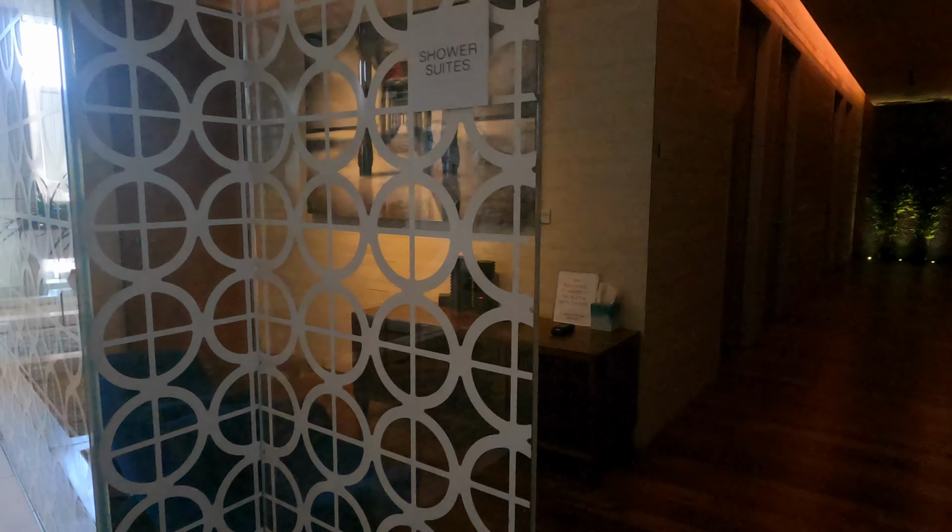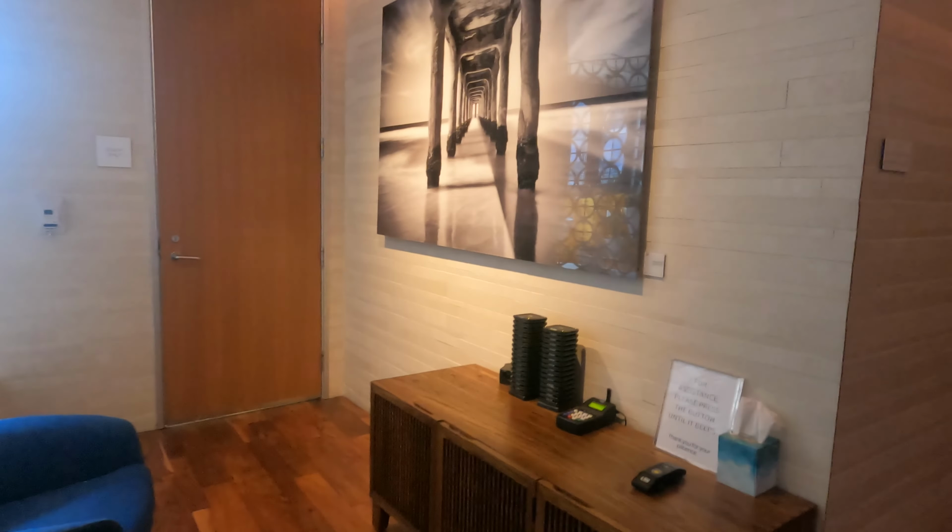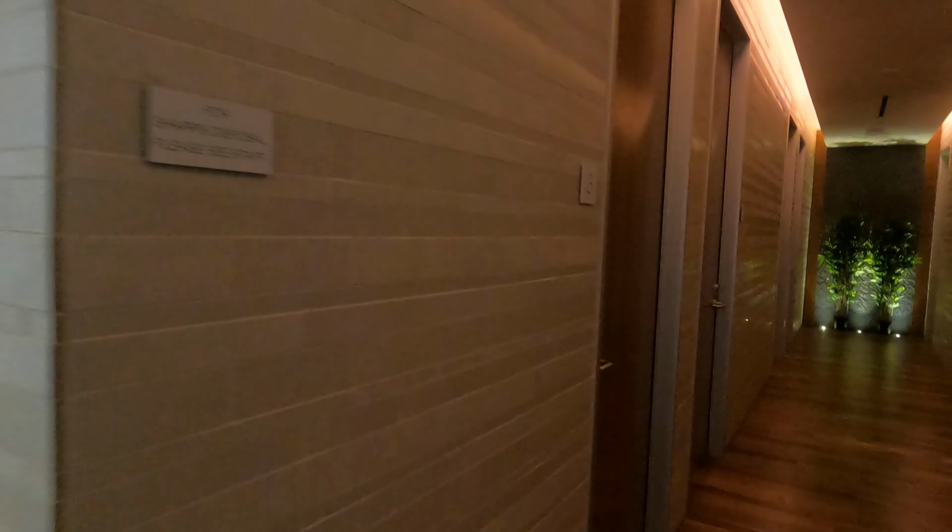And while I didn't make the most of it, they also have shower rooms, which were amazing, and I can attest to it because on our flight back, I used it twice on 2 different flights, and I loved it.